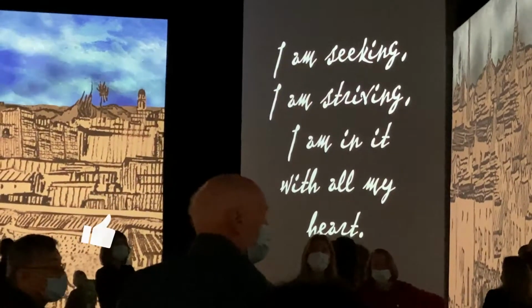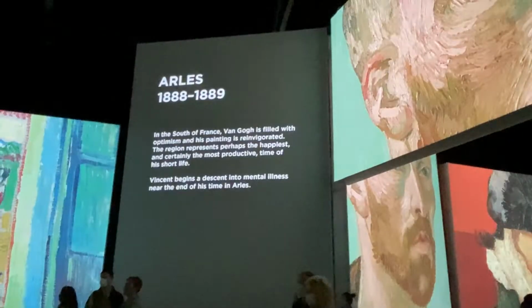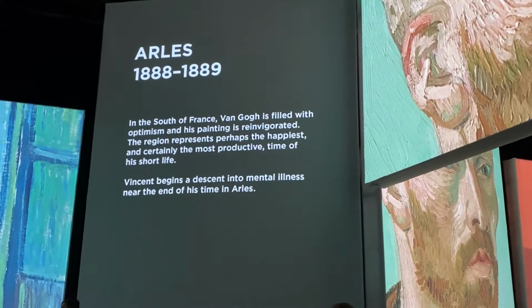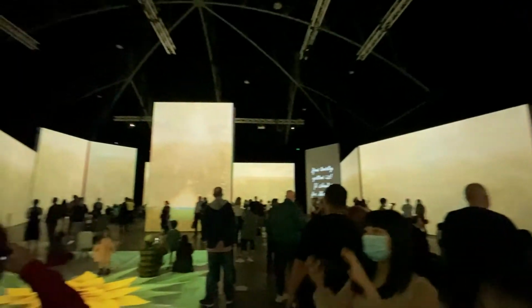Now we're moving to the south of France, where he lived out his last 2 years, and the struggle with mental illness became very, very apparent. But as you can see by this quote, he went down with a lot of hope for the future.